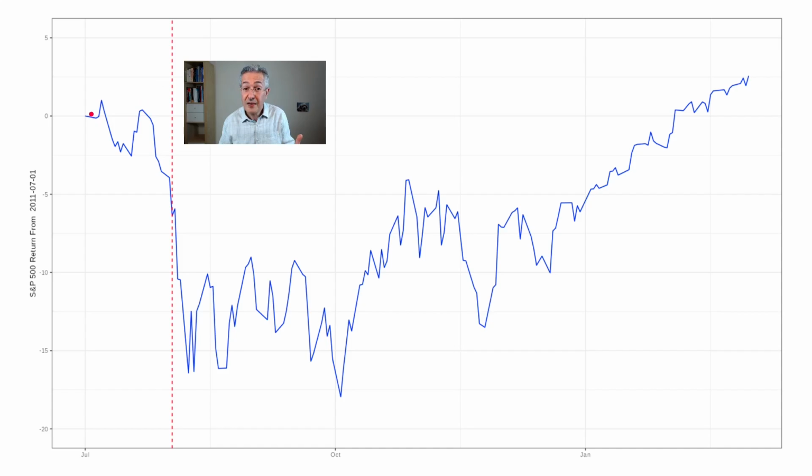Now, the last time the US had a close shave with a debt default was in 2011. So this graph tracks the value of the S&P from July in 2011 through to the end of the year and the beginning of 2012. And you can see there was a pretty big dip in the S&P 500. So this certainly had people worried at the time. Remember, this time around there was no default, but it got very, very close. The dashed red line you can see was the date at which Tim Geithner, who was Treasury Secretary at the time, said that money would run out.